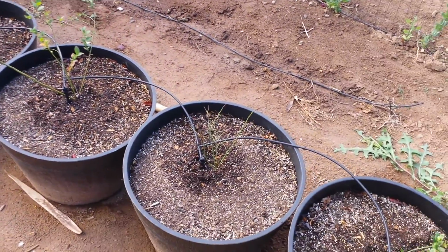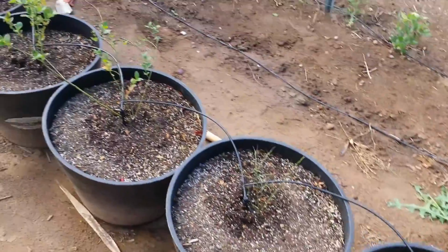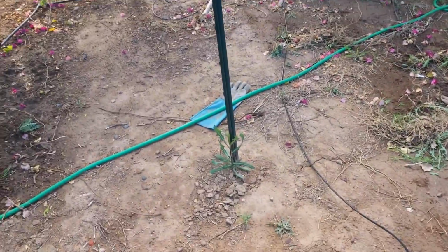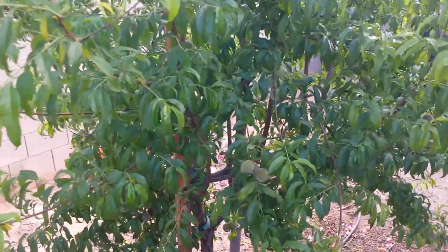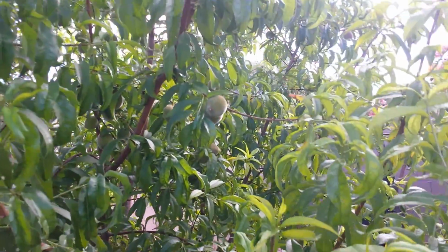These are blueberries. This one's the only one that didn't decide to come back, so I'm gonna have to replace that one. But the others seem okay. I mean, they're growing. I've never grown blueberries, but they apparently need really acidic soil, so we'll see what happens. The other peach tree, lots of peaches, just everywhere.